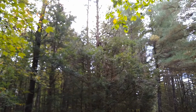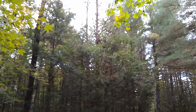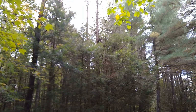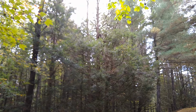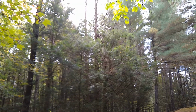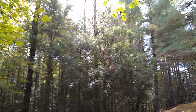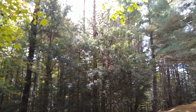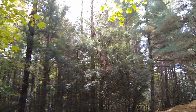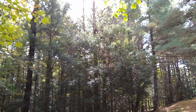Couple of porcupines in this tree, making a noise I never heard before. But it's got to be a mating call, I'm assuming. See if we can make another noise here. Apparently I've interrupted them. Oh.